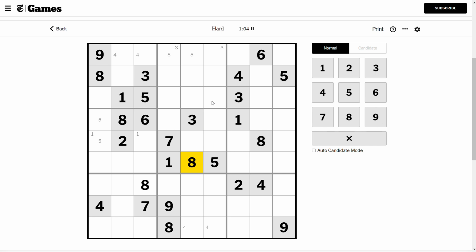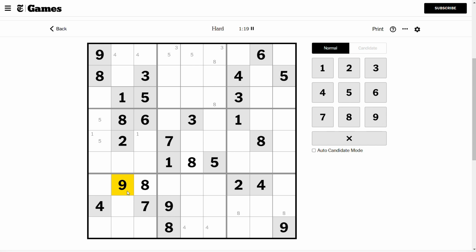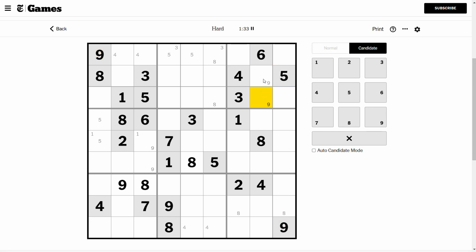These 8s point up, where this cell sees another 8, and these 8s point right. This cell sees another 8. We also have these 9s pointing left, and this cell sees another 9. So in block 7, the digit 9 is forced into this cell, and 9 is forced into one of these two cells in block 4. This 9 points right and this 9 points up. So in block 3, the digit 9 is forced into column 8, and then these 9s force the digit 9 into one of these two cells in block 6.